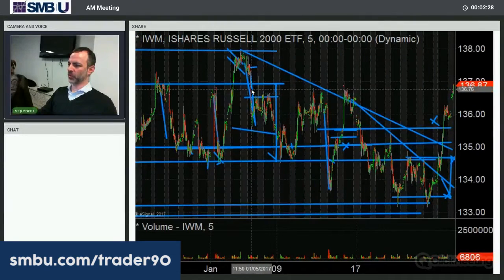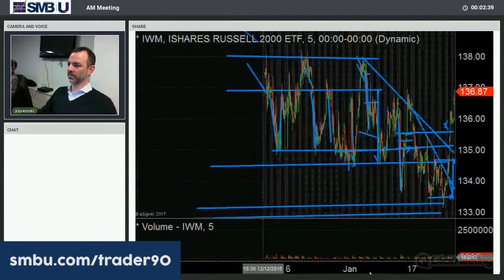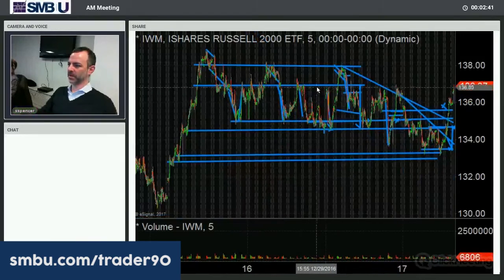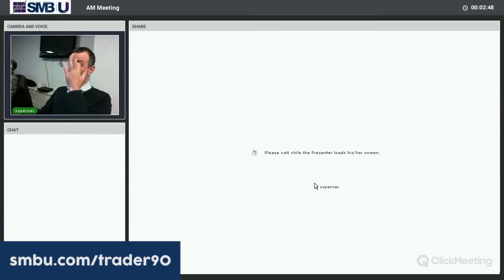We'll watch on the open to see if we flush back down below these failure areas, those last few failures. We're holding above 137 after the open. It sets us up to test that. So that's the picture there.